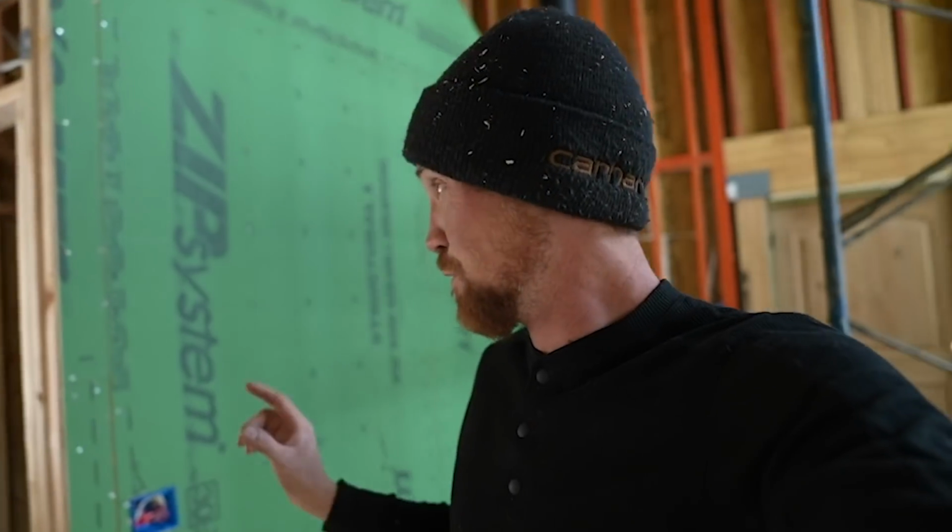We're gonna be doing insulation in the few 2x4 walls that we do have. Wish us luck.